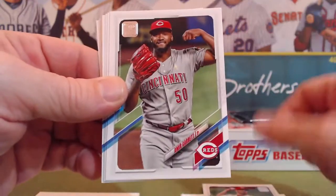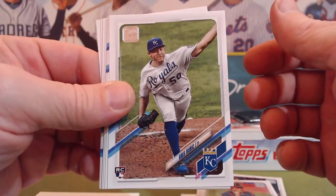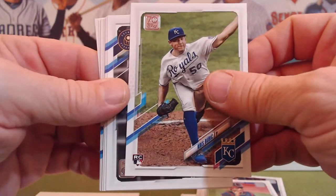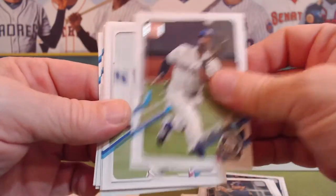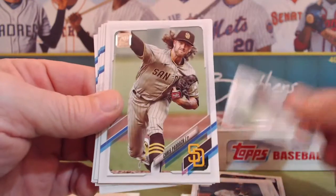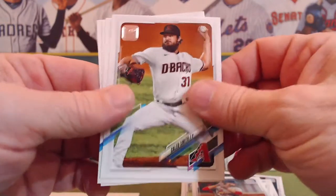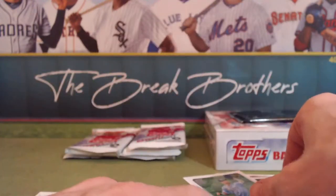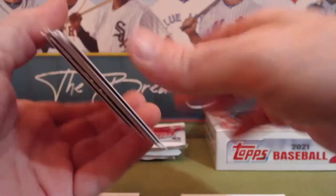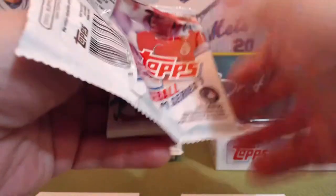Trevor Bauer, Amir Garrett, DJ LeMahieu. We still should see some probably either short print or numbered cards. Usually there's one or two upside down still. Chris Bubic. Eric Sogard, Malik Smith, good runner there. Brandon Crawford, Chris Paddack, Paul DeJong, Caleb Smith, Luke Weaver. And again, some of the short prints, they don't always turn them upside down. You kind of got to keep your eyes open for an unusual picture, something like that. And again, if you see a second version of somebody, that's usually your key when you notice it.